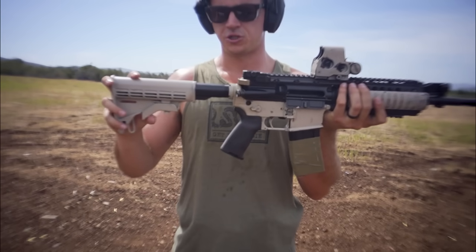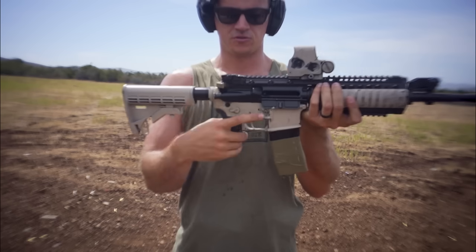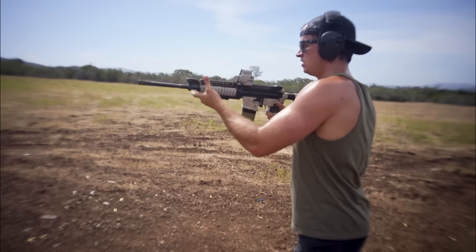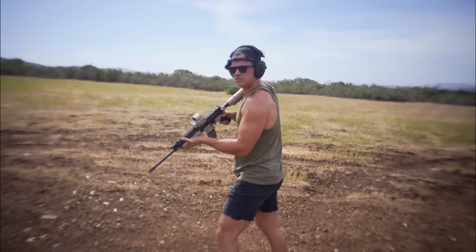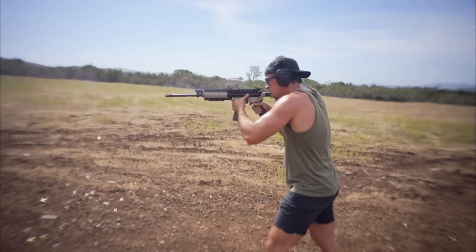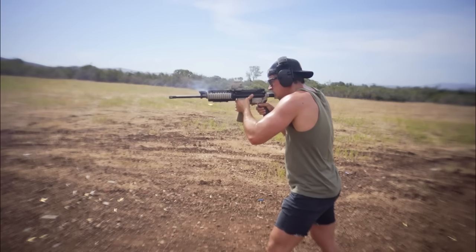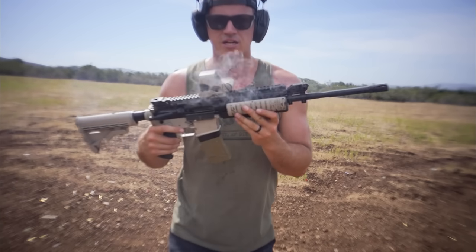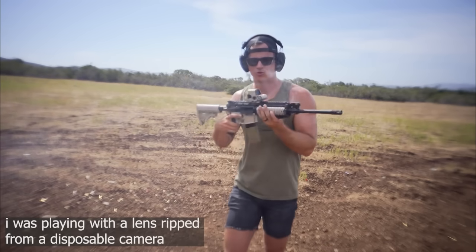So, standard, fully featured setup, pistol grip, detachable mags, normal capacity magazine with the Ashford BRS. A little bit different of a setup. Okay, this gun's getting a little smoky. Probably can't tell because I am using a disposable lens camera to record this intro.